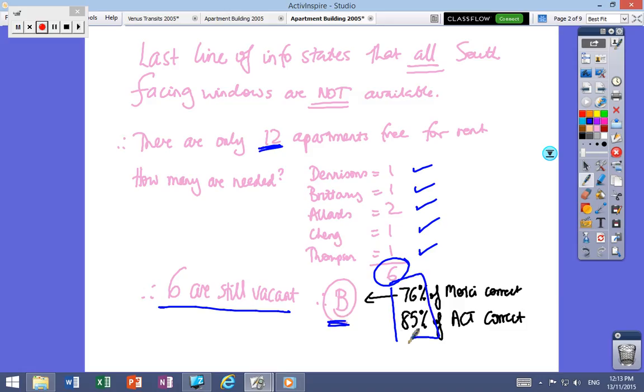There was a good block of Mauritia girls got it right, but again, we're behind the state average, and on that particular question, most people might have made mistakes when they didn't realise the south apartments were not available. So let's have a look at the next question. Hopefully you got that one right.